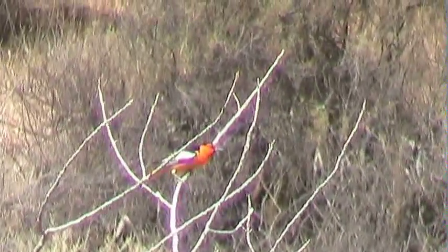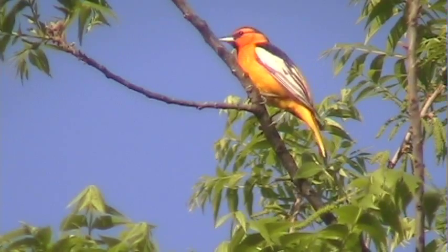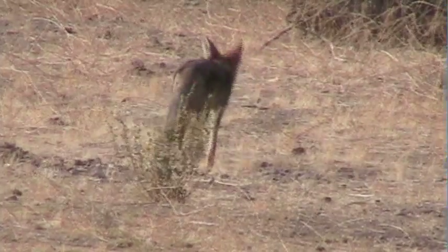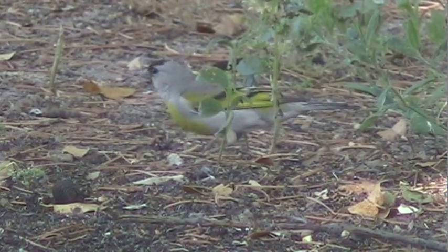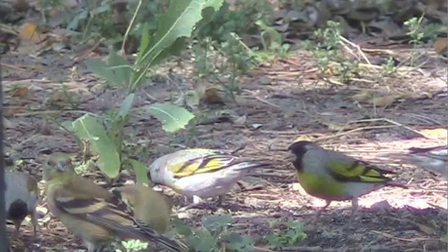In the riparian forest, we find another tropical migrant, Bullock's oriole. Its brilliant orange color is unique. This coyote finds a home in all the habitats up and down the canyon. Lawrence's goldfinch, with its black head and chin, has a limited west coast range that barely comes into our county in the canyon. Here we can compare the Lawrence's to the American goldfinch, which has a plain face and is yellow all over.